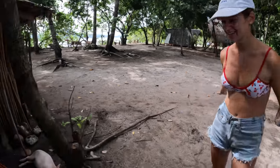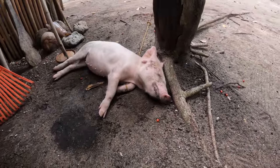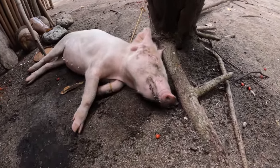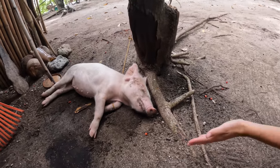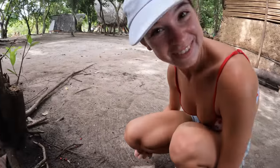So there is another pig here. I think Beatty is her name, and she's actually blind, so she can't see. So we're going to be a bit careful that we don't scare her. But look at her. So pretty. Such a pretty sweet little pig. Aww. Just let her smell me. Hi. She likes the smells. Yeah. Beatty. Beatty's also your last name, isn't it? Yeah. We've got the same name.